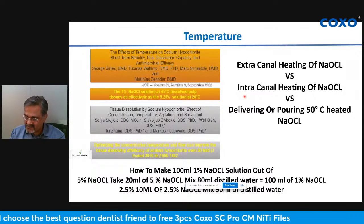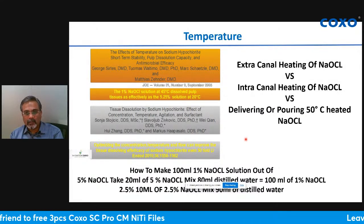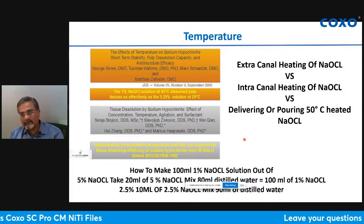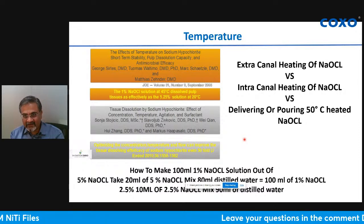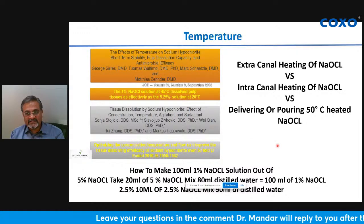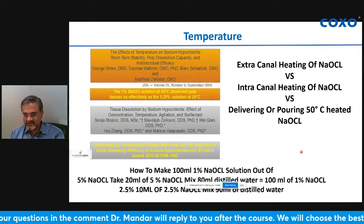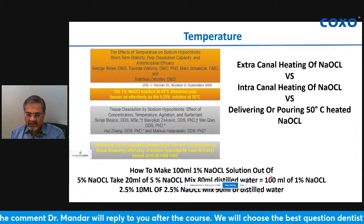Intracanal heating is, yes, another way of thermal activation to sodium hypochlorite. But then you need to have a downpack pen, you have to have a dedicated tip for it. So delivering or pouring 50 degrees heated hypochlorite, you will see in further slides with the research and the studies done on it.